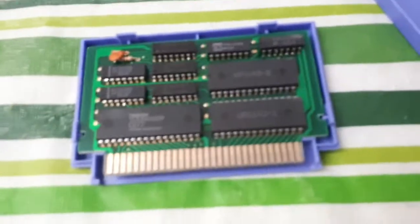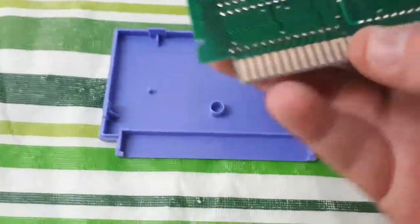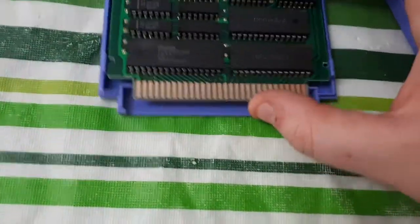Oh, well, that was easy. There's all the EEPROMs. Oh, that's nuts. But again, this is a bootleg cartridge. But yeah, it looks pretty clean on the inside. I thought it was more held together than that.